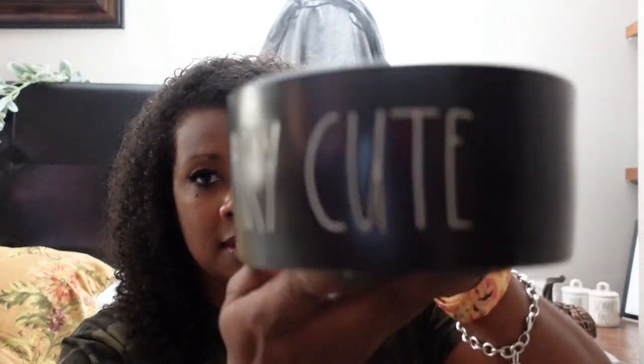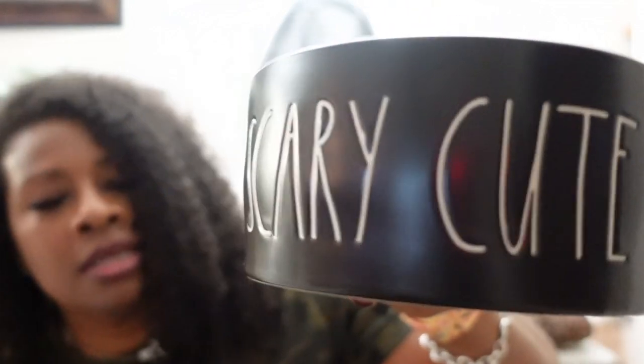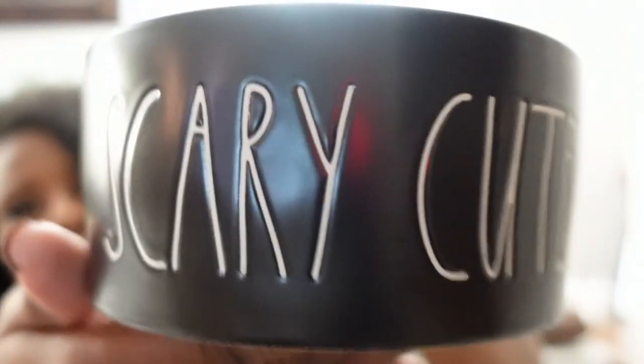Okay, let's get started. First off, I thought these were adorable. Now, I've got a ton of dog bowls. One did break the last time I put them away. So I got, and this is matte on the outside and high gloss on the inside, and I got Scaredy Cat.